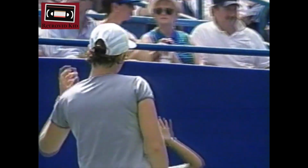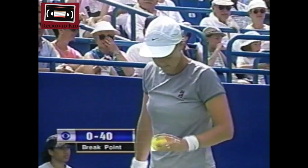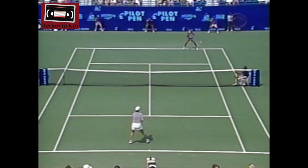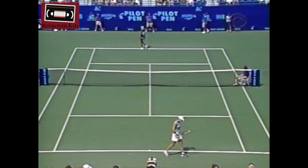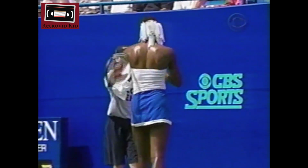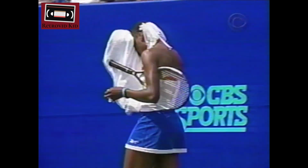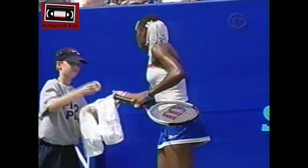Tough to predict what's going to happen in this one, the way the two are playing. Some great shots off the ground, some real errant ground strokes. And Davenport's serve right now is just not effective. She's not winning enough free points. Oh, not even making a move for that one. Williams right back at love. 2 games all. 2 games all, second set.